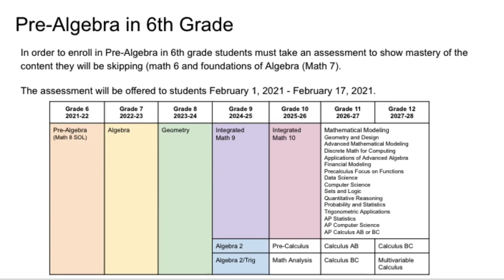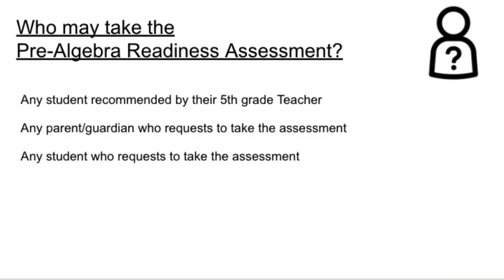6th grade. In previous years, Algebra 1 was an option for 6th grade students. The prerequisite for Algebra 1 has been changed to the completion of pre-algebra. Any student recommended by their 5th grade teacher may take the pre-algebra readiness assessment. In addition to those recommended students, any parent, guardian, or student who makes a request will have the opportunity to take the assessment as well.